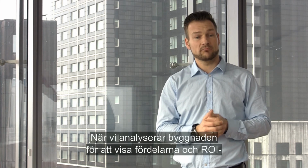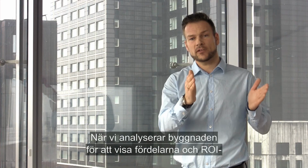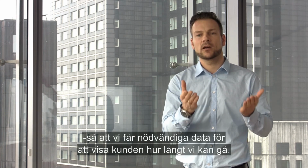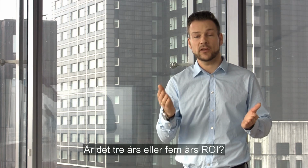And when we analyze the building to show the benefit, to show the return on investment, we take many factors into account. So it's solid data that proves for the customer how far we can go. Is it a 3-year or 5-year return on investment?